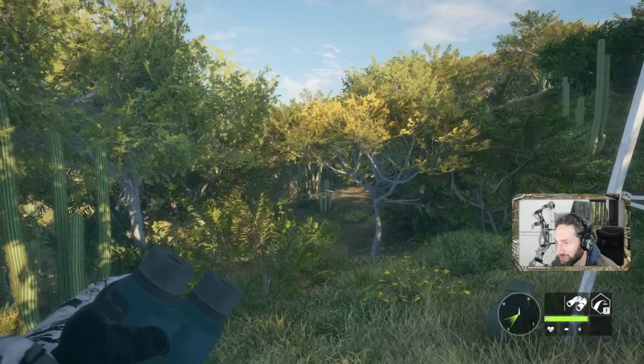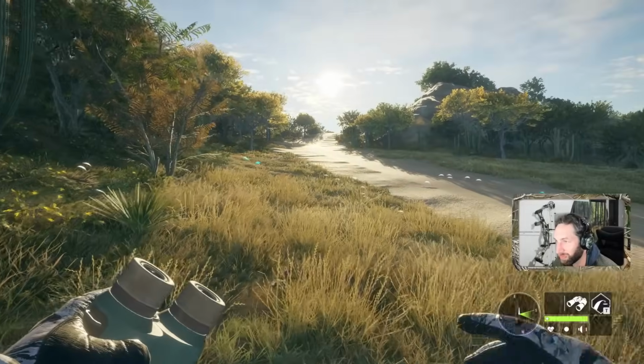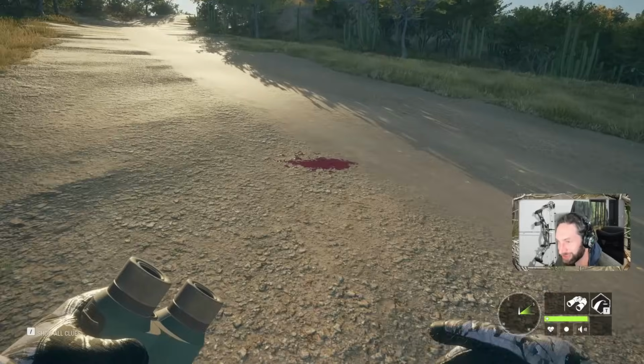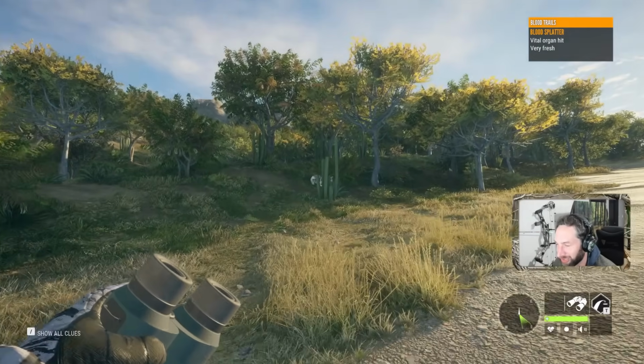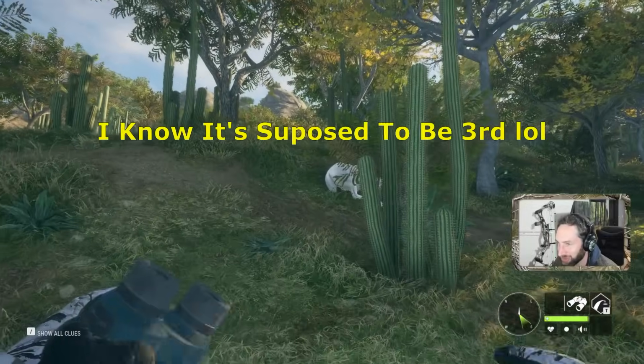I'm just kind of blown away at the fact that this wind is pushing our arrow so much. Like, I would never have expected it. Yes, yes, yes, that's a vital hit. That's a vital hit, baby. Yes, we got him. Woo! He's laying right there. Second time is a charm.